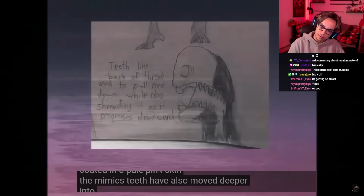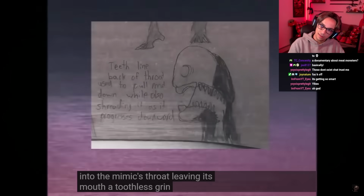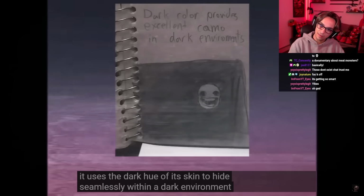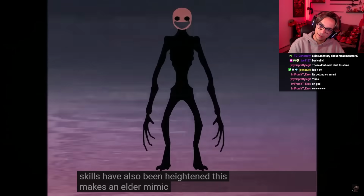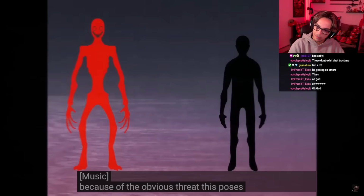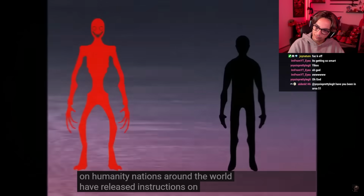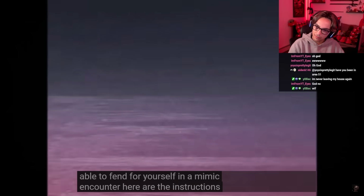That's ridiculous. The mimic's teeth have also moved deeper into the mimic's throat, leaving its mouth a toothless grin. It uses the dark hue of its skin to hide seamlessly within a dark environment. Its skills have also been heightened. This makes an elder mimic one of the most efficient predators on the planet. Because of the obvious threat this poses on humanity, nations around the world have released instructions on how to be able to fend for yourself in a mimic encounter. Here are the instructions.